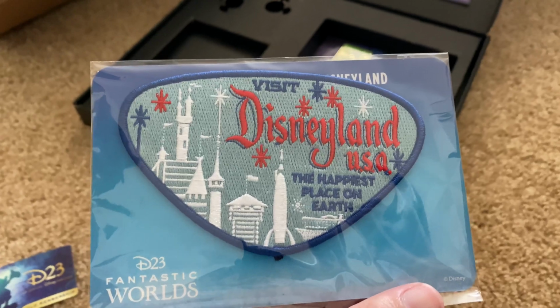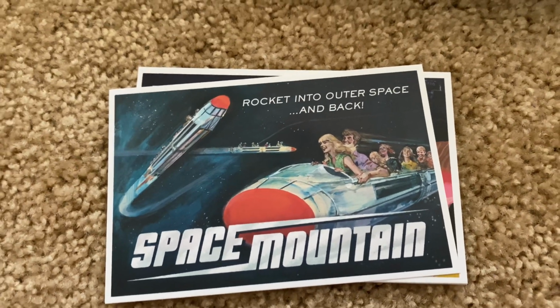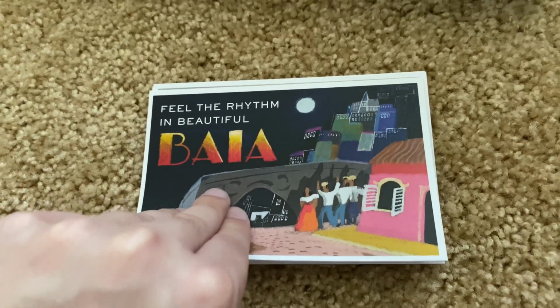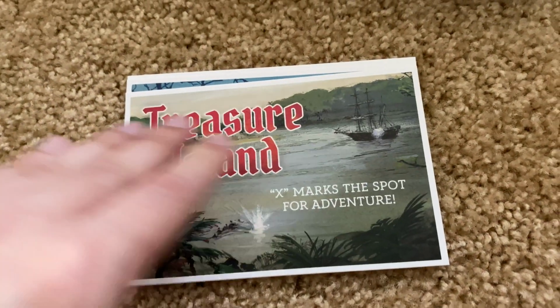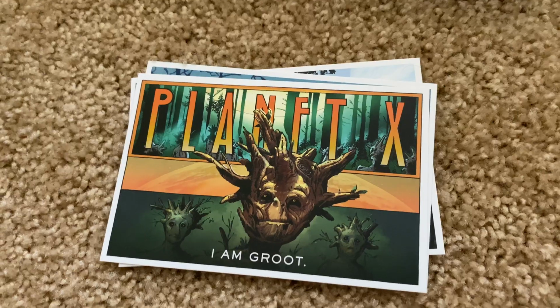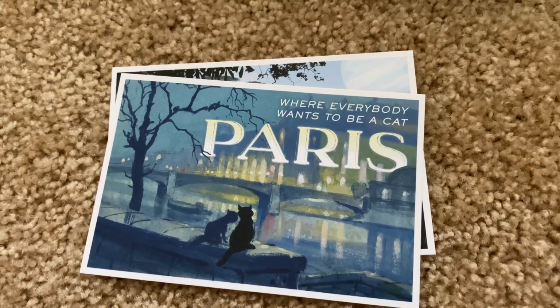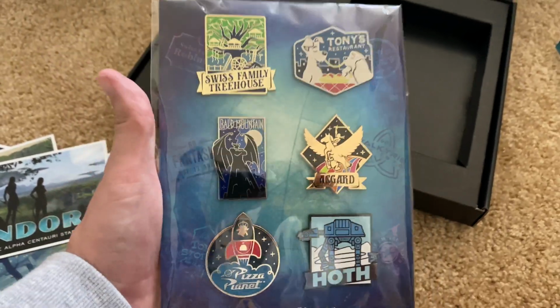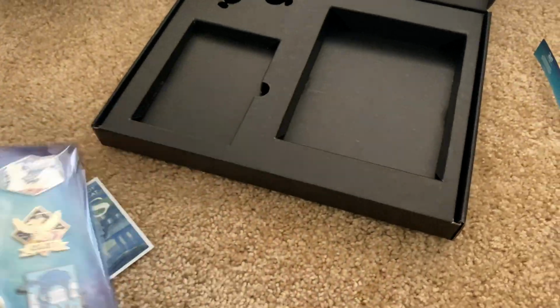Then we have a Visit Disneyland USA, the happiest place on earth. A patch. Then you have postcards for Space Mountain, Bahia, Cloud City, Treasure Island, Planet X, Paris, and Pandora. The pin set is pretty, has some weight to it. They are double backed. So yeah, that's all I got.